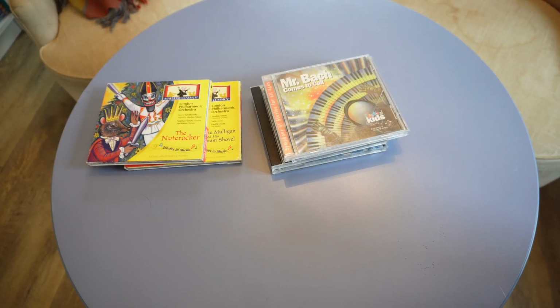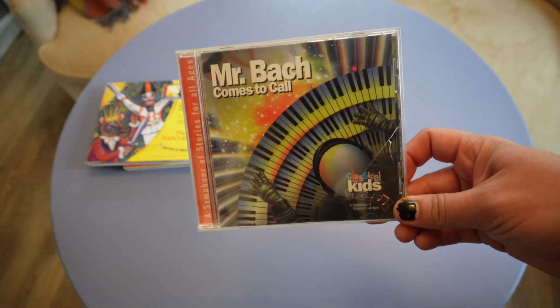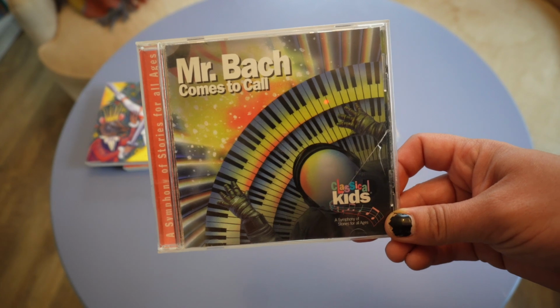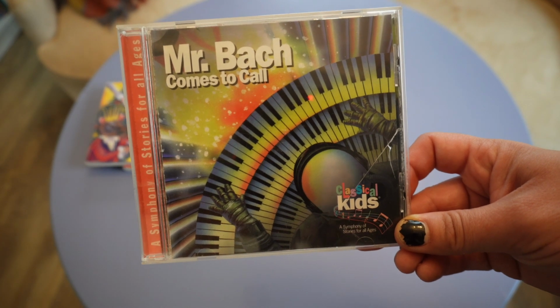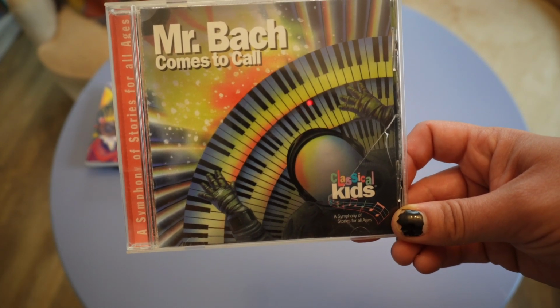I almost forgot one of my favorite resources, and that is CDs. So there's two collections here, and this is the one that's really, really helpful for composer study. It's Classical Kids, and they have CDs based on different composers, and it's a story. So it's based on the composer's life, but it's a fictional story, usually involving a child. And they weave in the composer's music as part of the story and also just in the background of the story. So this is Mr. Bach Comes to Call. This is the Bach one.